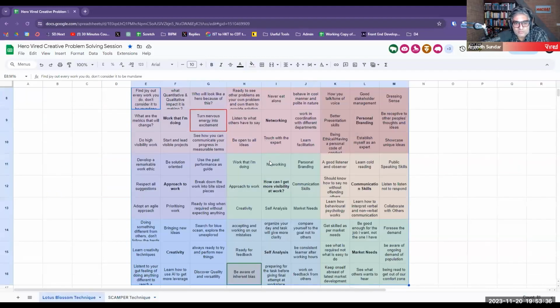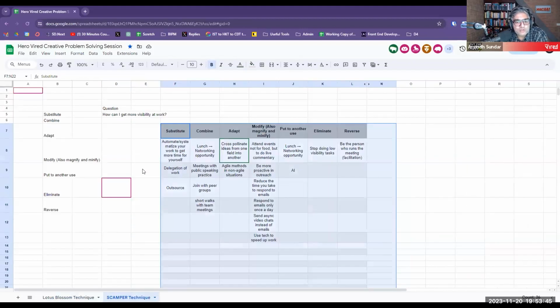Whereas Lotus Blossom is a lot more open-ended, blue ocean style technique for brainstorming, Scamper is often used for tweaking or fixing certain aspects in the process. That being said, you can deploy both for either situation as well, right? And that would still end up in giving you a whole bunch of different ideas. Any questions on this, folks, before I go to the summary and tell you, hey, this is what we discussed?